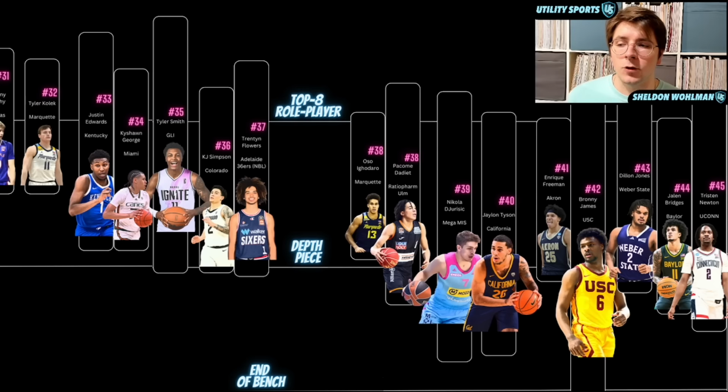Keyshawn George at 34, Justin Edwards at 33, and Tyler Kolek at 32. For Keyshawn George, he's got all the positional size in the world. I love that about him. He shot the ball really well for the Canes this past year on pretty good volume as well. So those are two really impressive things. I think the questions for me around Keyshawn George is everything else. Is he going to be able to handle the basketball consistently? Can he get his feet set while being a movement shooter rather than just a stationary standstill guy? Defensively, what position is he going to guard? Obviously, he's got the size, but how is the technique going to come along?